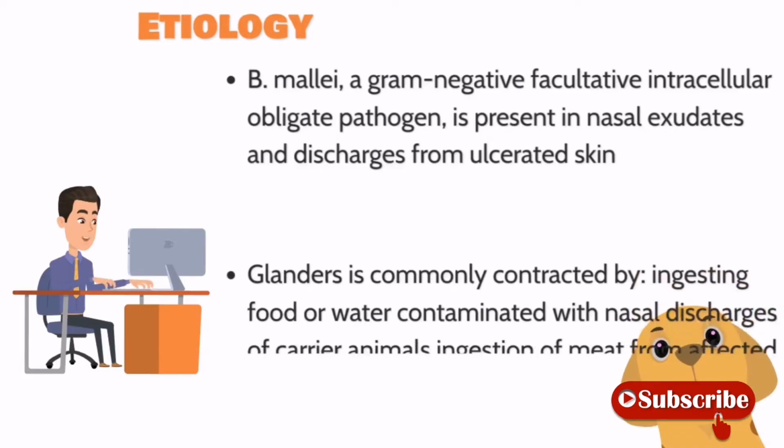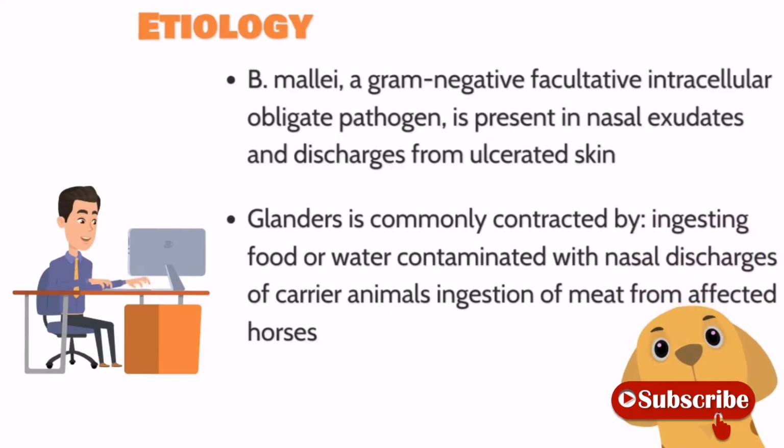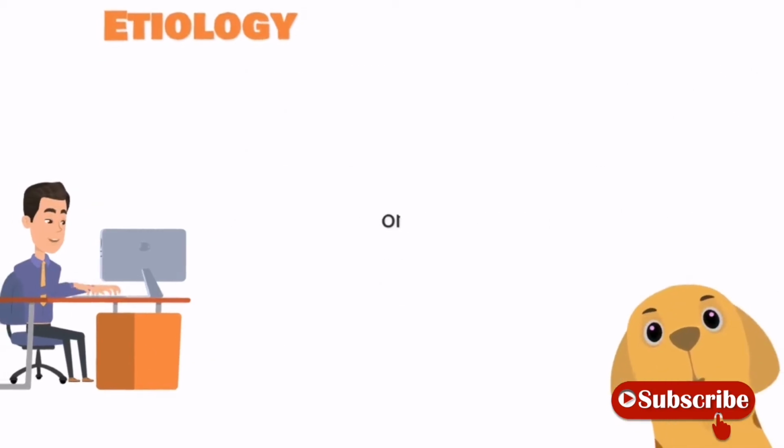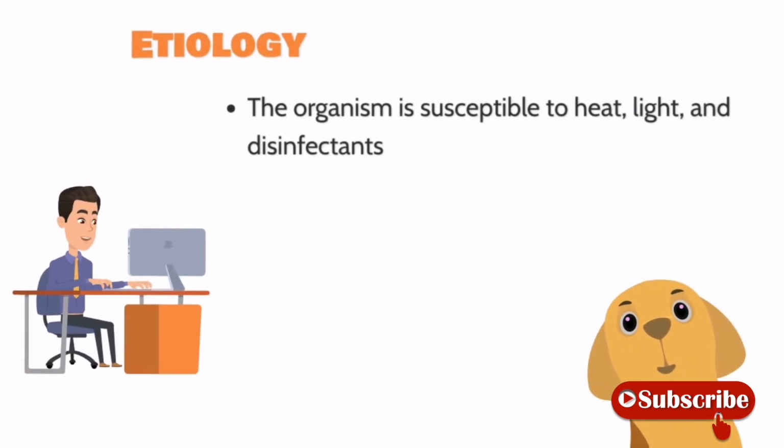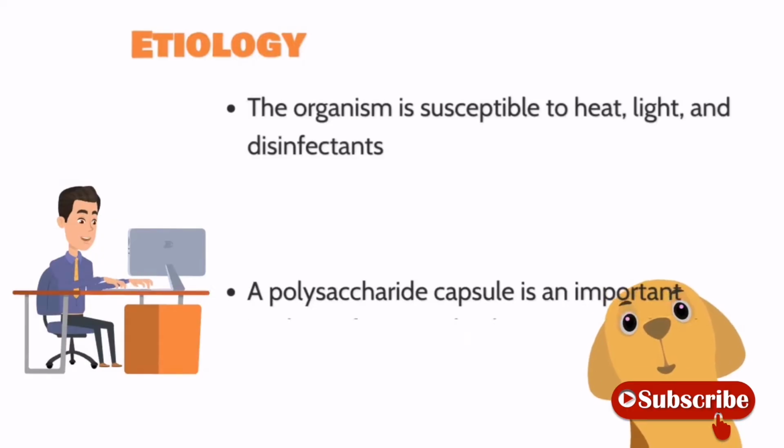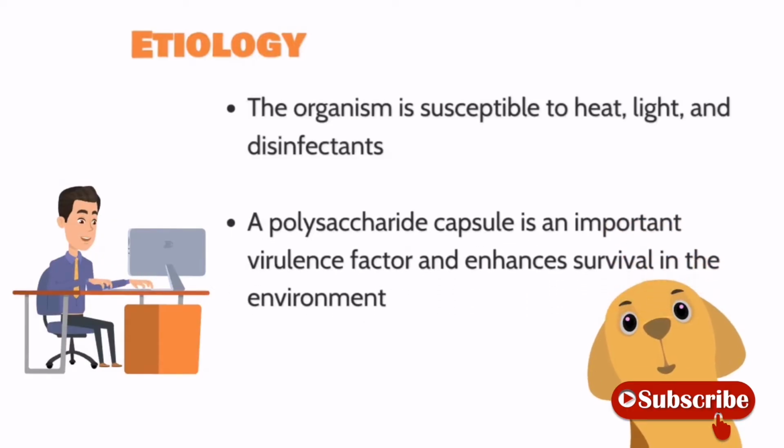Number 2. Glanders is commonly contracted by ingesting food or water contaminated with nasal discharges of carrier animals, or ingestion of meat from affected horses. Number 3. The organism is susceptible to heat, light, and disinfectants. Number 4. A polysaccharide capsule is an important virulence factor and enhances survival in the environment.